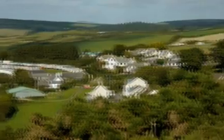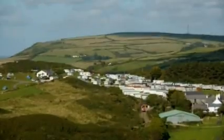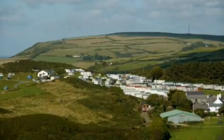The campsites, the guest houses in Woolacombe, North Devon and beyond are now starting to get really concerned that there's going to be a huge slump as a result of this. People aren't going to come here to want to see an industrial seascape. They want to look at what is part of their rightful heritage.